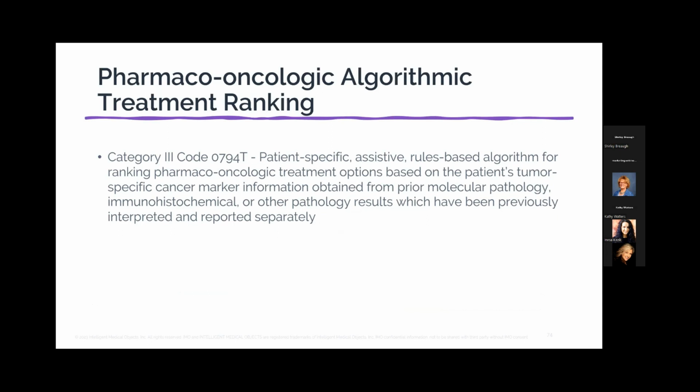Pharmaco-oncologic algorithmic treatment ranking. New Category 3 Code 0794T, a rules-based algorithm, is a type of artificial intelligence system that utilizes hard-coded rules created based on human expert knowledge. Results are personalized to the treatment options for a specific hematology and oncology patient. It provides ranking of available monotherapies and drug combinations according to their ability to target the patient's specific cancer biomarkers. Professional work time to compile and submit patients' clinical data for algorithmic assessment is included in Code 0794T.